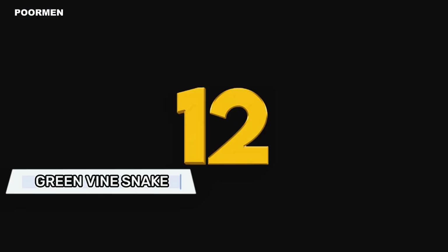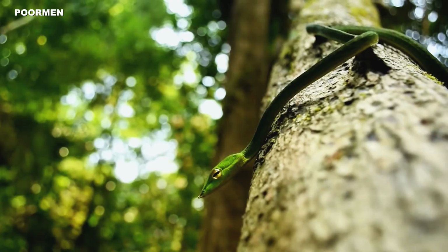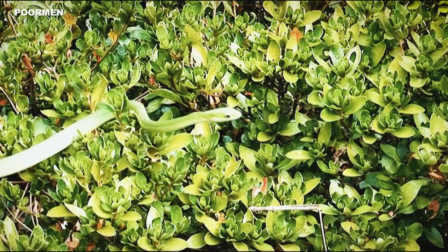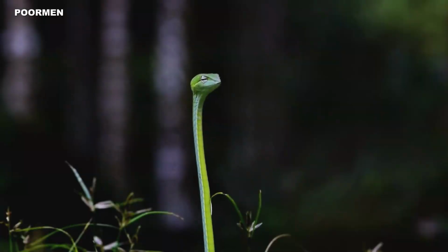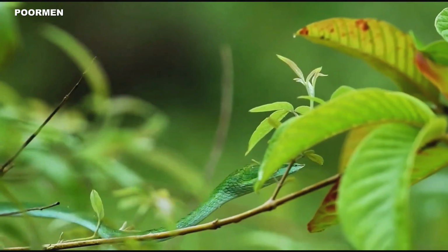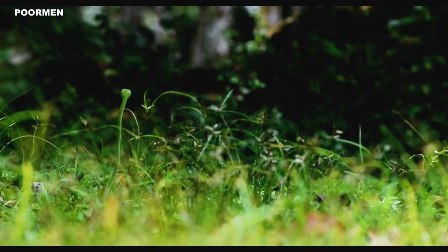12. Green vine snake. This emerald green snake looks like a vine or branch in South Asian jungles. Its slender body and pointed snout enhance the illusion, allowing it to ambush birds and lizards.